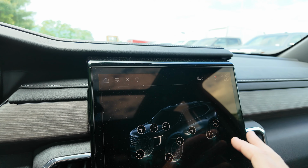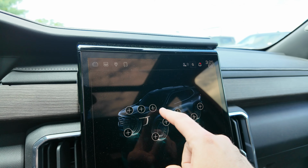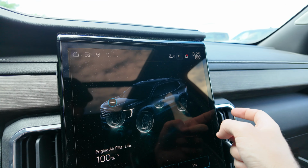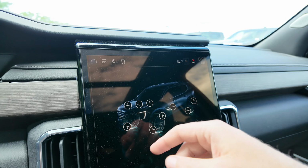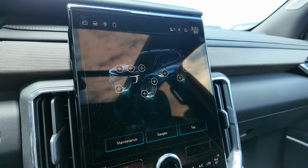You can go through all the vehicle status. This is another cool thing I'll have to make a whole other video on, but you can touch each point and it will tell you everything about the vehicle there. There's your battery voltage, your oil life, engine air filter, all that kind of stuff, all at the touch of a button, so really convenient. And once again, you can automatically schedule maintenance through here too, in case you needed that.